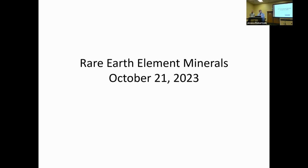And this is an indication of how large his collection is. He has 3,000 mineral photographs on Mindat. And he has been very actively collecting, specializing in rare earth elements as part of his collection. He's been involved in researching 14 minerals that are new to science.